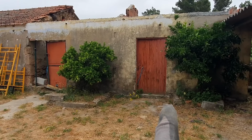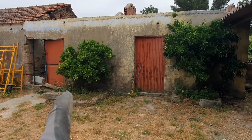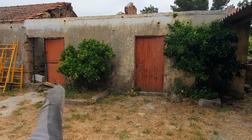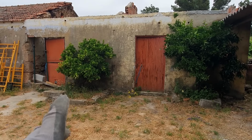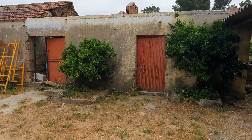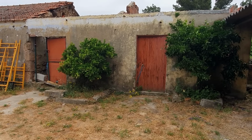This room here is empty. This room here has still got the floor in and the roof beam, the floor beams, and a load of other bits and pieces, so that needs to be cleaned out today, while it's overcast and cool.